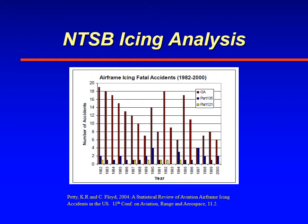This diagram shows the icing accidents that were fatal for general aviation, Part 135 and Part 121. Once again, you can see that general aviation has the highest percentage of accidents, in this case fatal accidents, that were caused by icing. But if you look at the previous slide and compare those, it indicates that the fatal accident rate is less than 1/2 of the total icing accident rate.